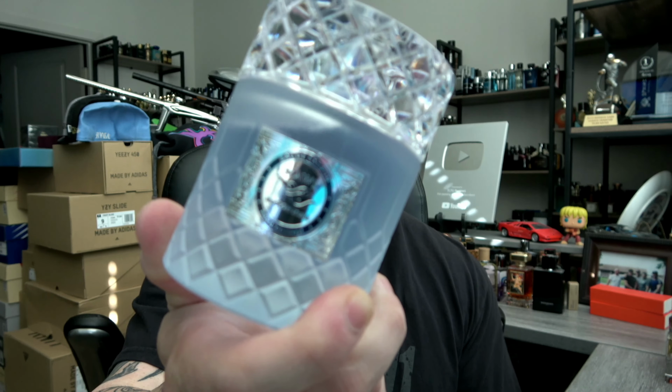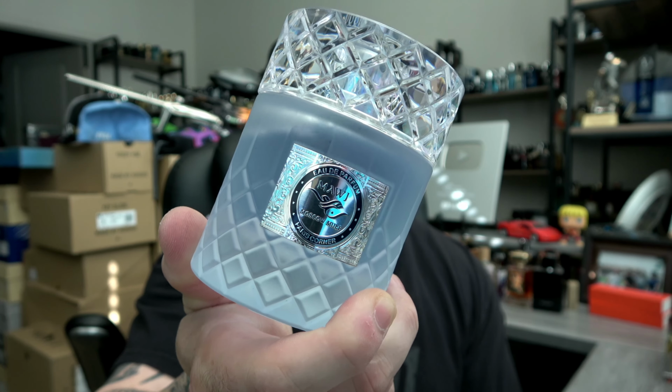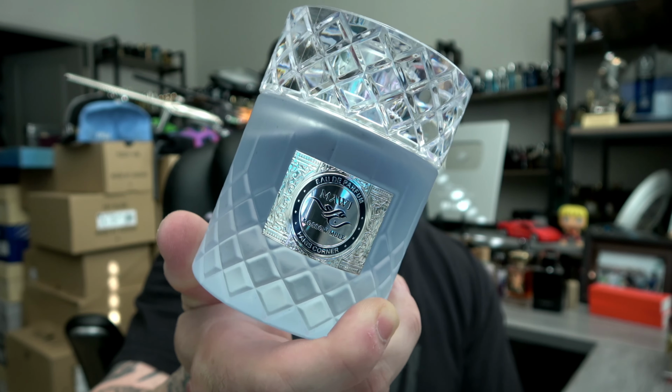This is really, really good. Mawj Moscow Mule from Paris Corner, 8.5. Okay, so we're starting off hot.